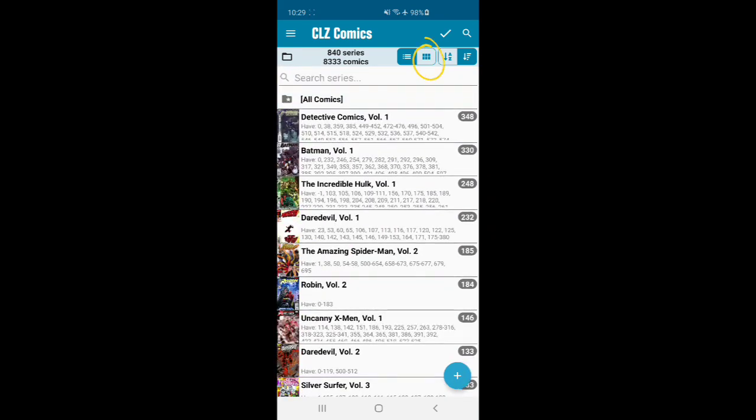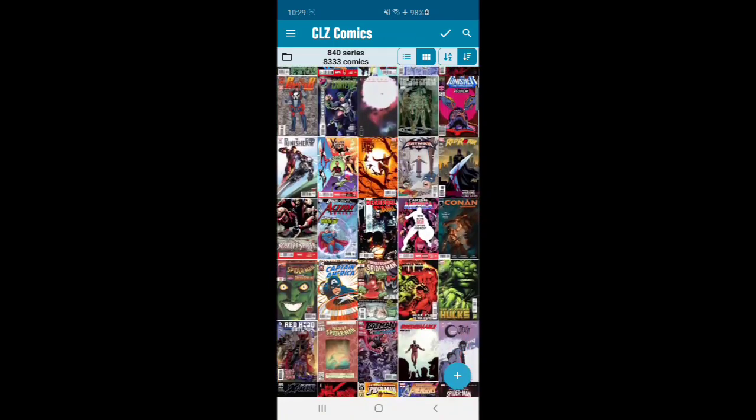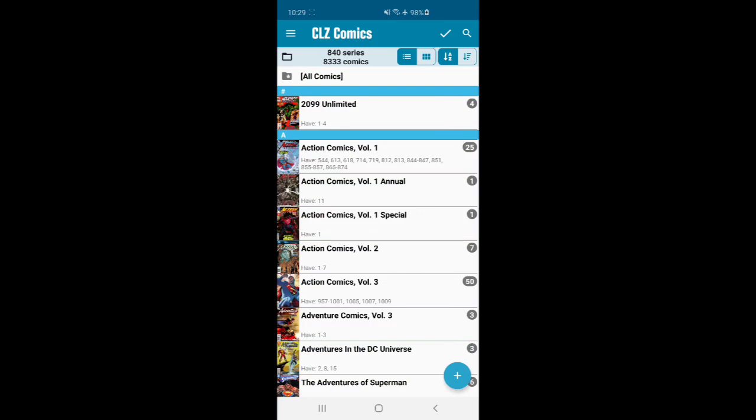You can click this and it will show you the series by cover, which I don't really like. I mean, it's cool to scroll down and see all these different covers, but I would just prefer to have the detailed list. If you look here, this is the title of the book. This is a brief overview of how many issues you have of the book, how many issues you have in that series. And the cover that it loads should be the last cover that you entered into that series, the last issue that you entered in.